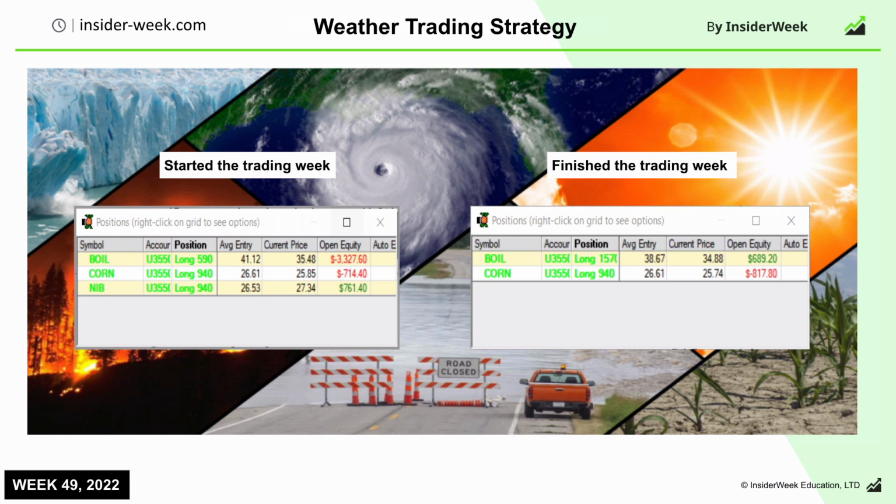In this strategy, we combine COT data with fundamental extreme weather analysis to identify strong trends in the commodity markets. We began the week with 3 long positions and ended the week with 2 long positions. We sold the NIB ETN, which tracks the cocoa futures market, for a small profit of $479. We also scaled up our long position in the BOIL ETF, as we expect colder weather to put pressure on natural gas prices.